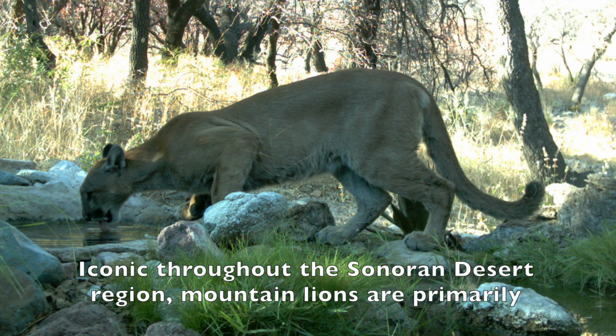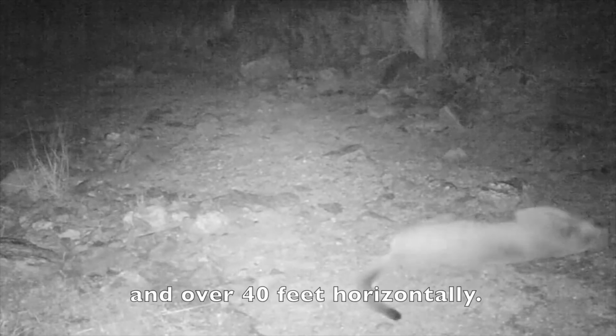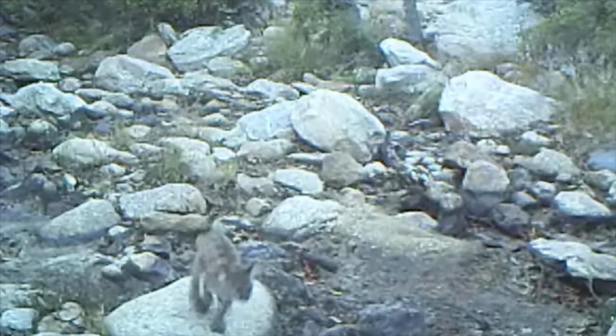Iconic throughout the Sonoran Desert region, mountain lions are primarily nocturnal and solitary. Mountain lions can jump at least 18 vertical feet and over 40 feet horizontally. Mountain lion cubs have spots until they reach 1 year of age.